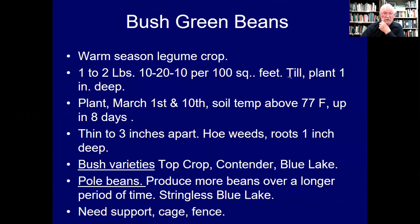When it comes to green beans, it's a warm season legume. This is the one where, if the rhizobia is in the soil, you're going to have nitrogen nodules on the roots. Here again, 1 to 2 pounds of complete fertilizer per 100 square feet, plant about an inch deep, maybe two, and they're going to come up if the soil is warm.